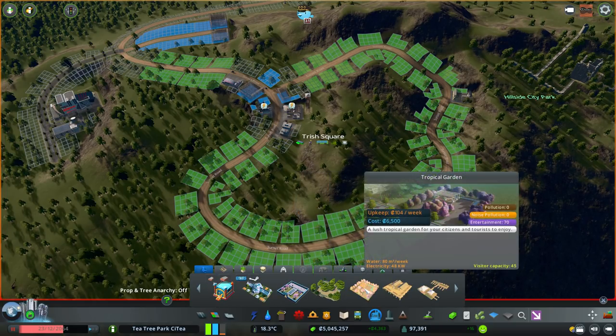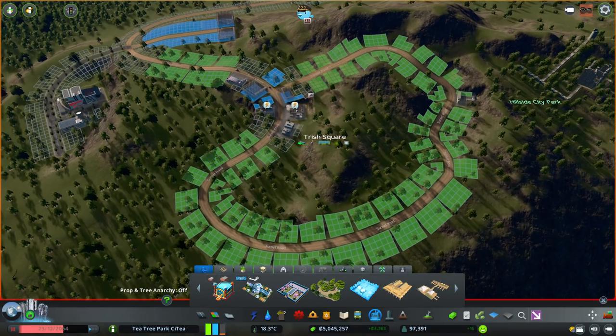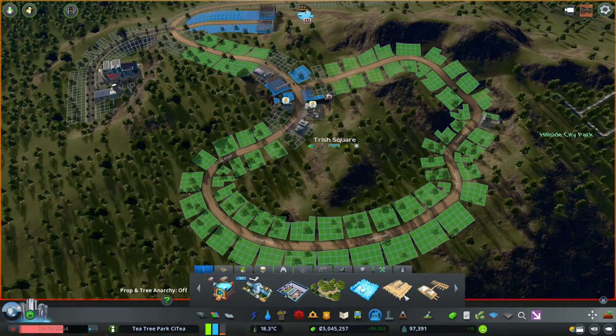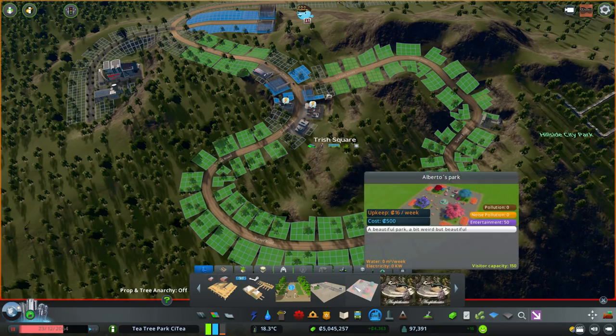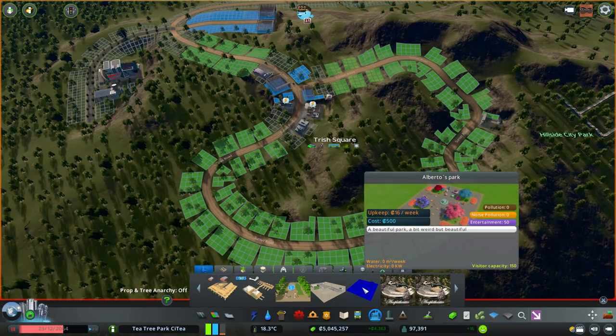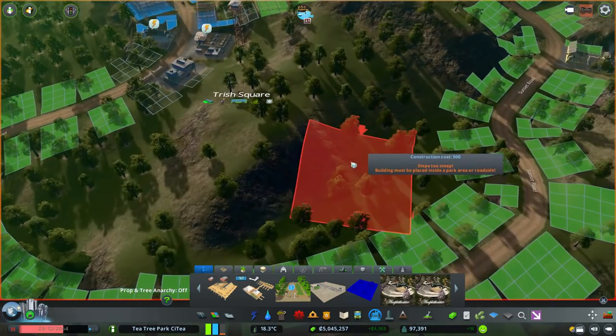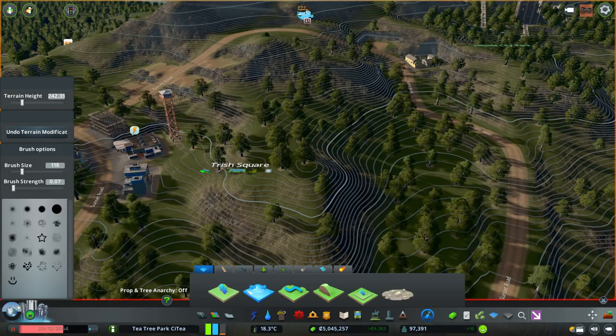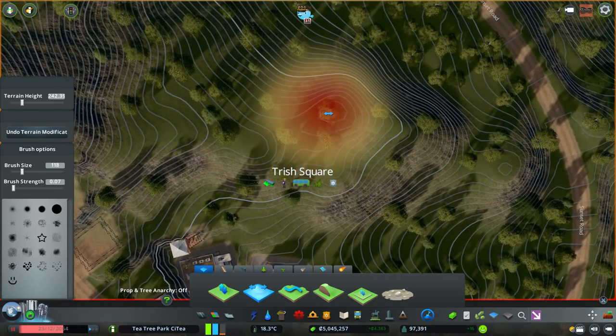Something they can... Oh, this looks nice. Tropical garden. Must be placed inside a park or roadside. Oh, yeah, okay. That hasn't got a very big area of effect, has it? Let's find something that's got a nice big... Alberto's Park. Weird but beautiful. Oh, look at that. Weird but beautiful. Let's do that. Let's have that at the top of this little mound here. Why not?